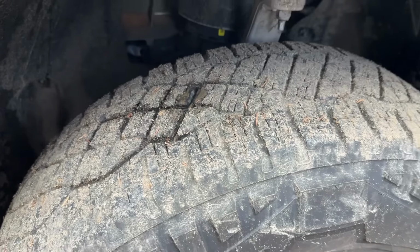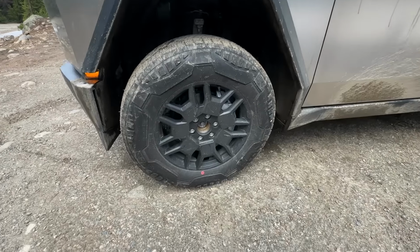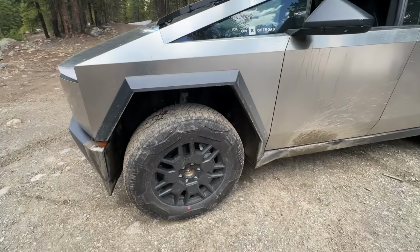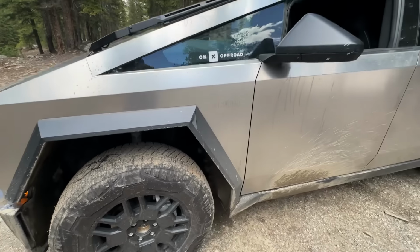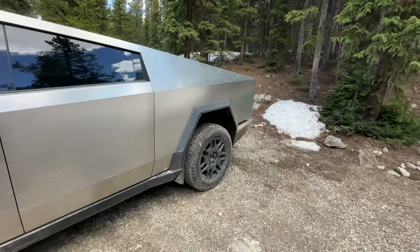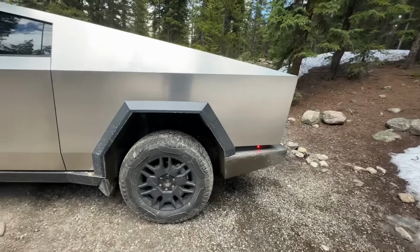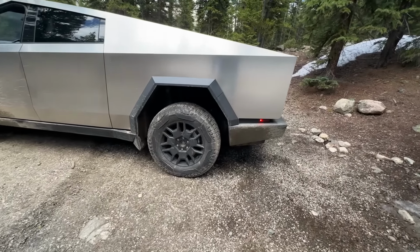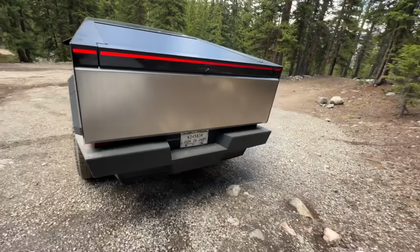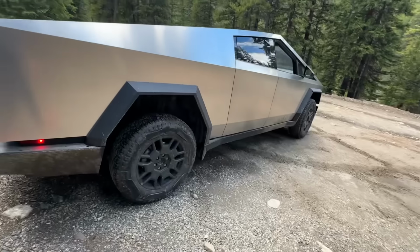relatively off-road worthy tires. I mean, they look better on the outside. Let me zoom out a little bit so you can see them. Then the tread pattern, big old fender flares. Once again, visit our friends at Onyx. As you can tell, I've gotten it dirty. And you like it dirty? I kind of do. I mean, it does look a little bit like a dirty refrigerator, but for the most part, once you get a little off-road dirt on it, like any truck, it starts to look good.